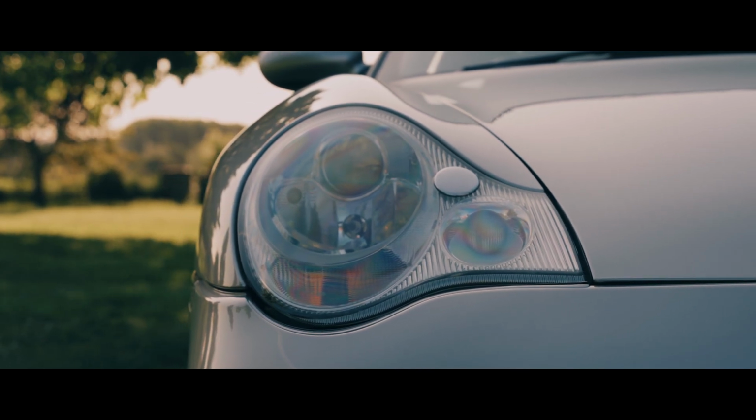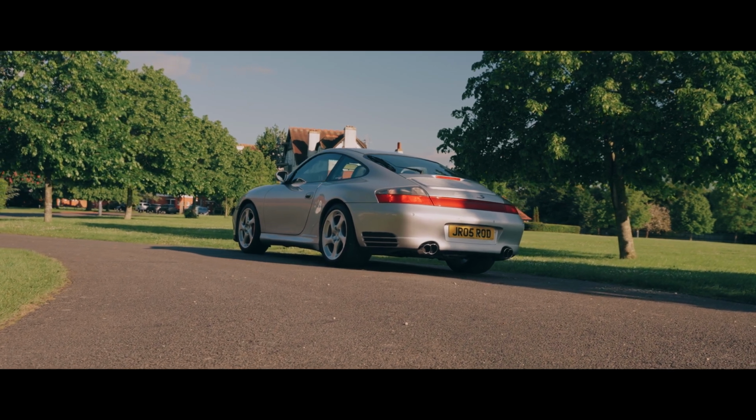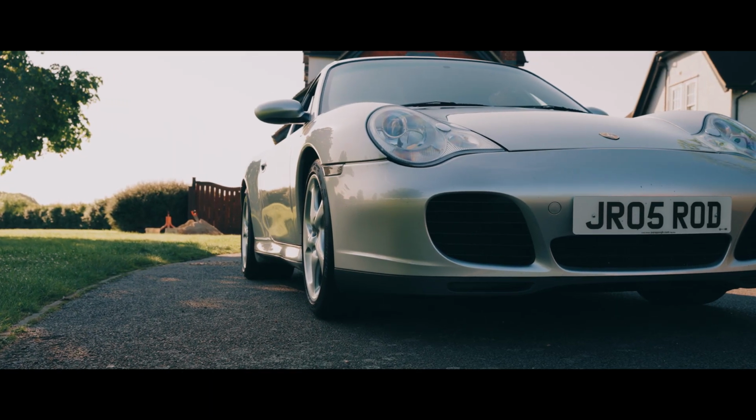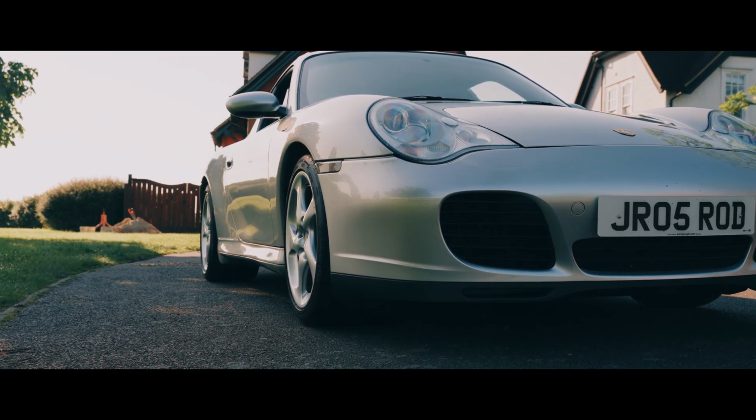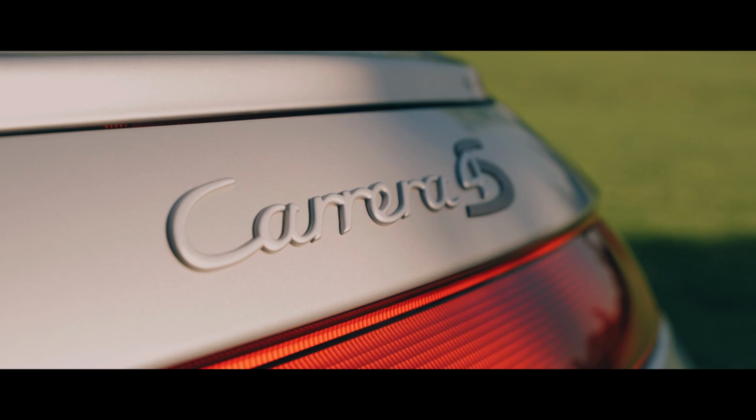That search was not exactly easy when you're looking for a sort of 19, 20-year-old car. Yes, there's many of them out there, but finding one that met my requirements was not at all easy.